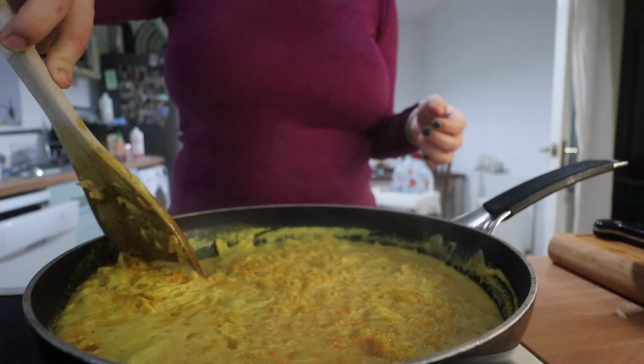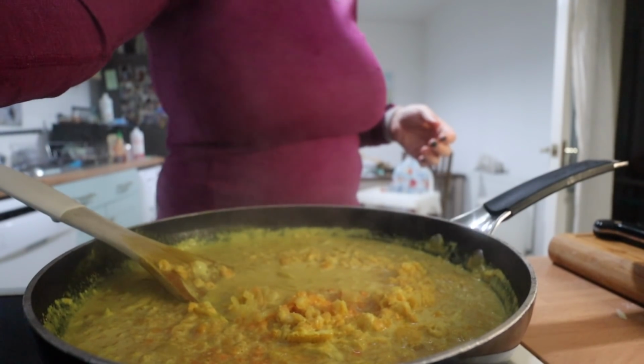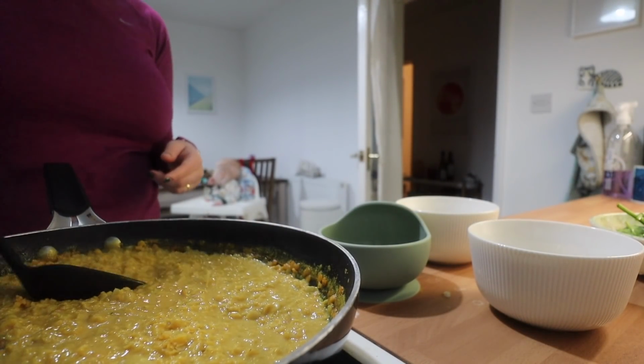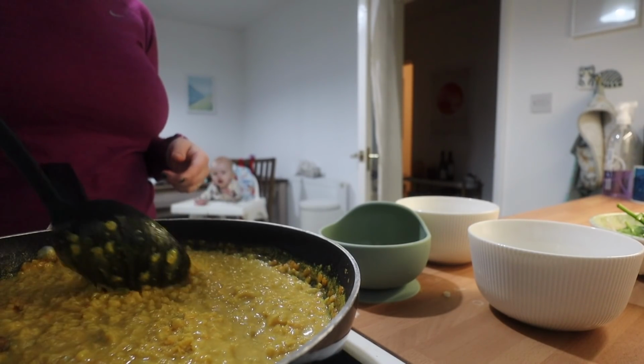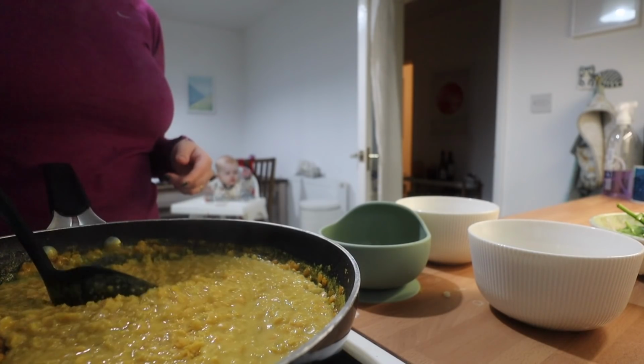This is after about 30 to 40 minutes of cooking. It's just creamy and absolutely delicious. You can add yogurt to it if you want. You can add a bit more spice. I take out a portion for Oren, put his in so it cools down quicker.